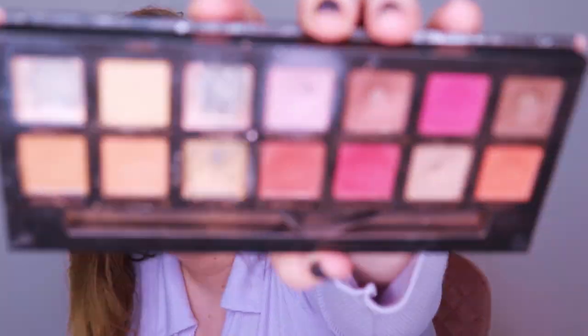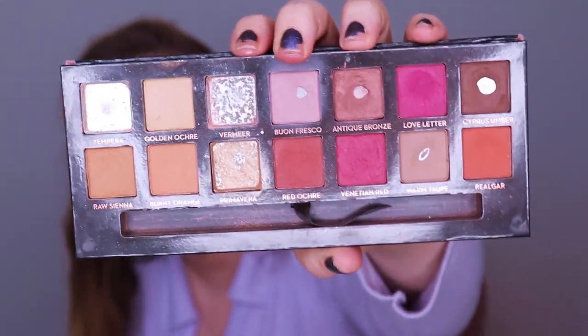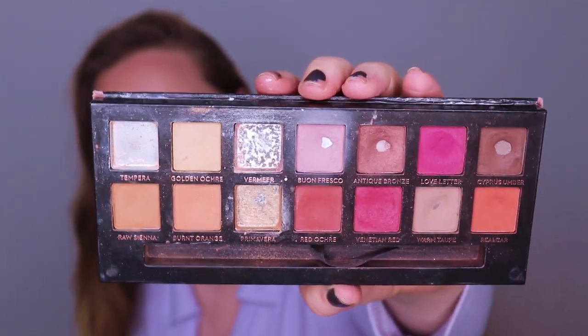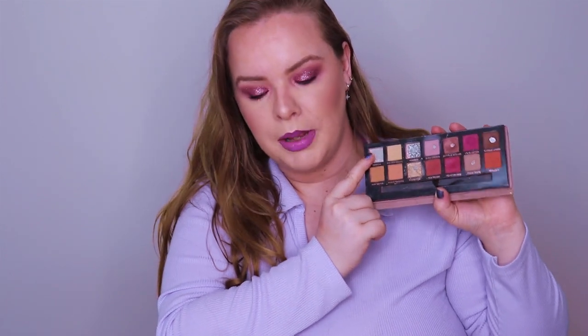And then here is where I am now. Oh yes, I finished, what shade is it called? I finished Vermeer, guys. Look at all the rusty pan. I'm so happy about that. Yay. We had 8 pans finished, so then 8, 9, 10, 11. We have 11 pans finished this year so far.